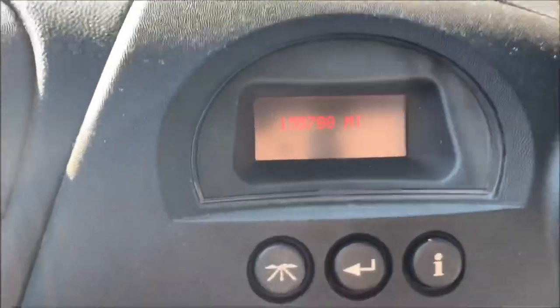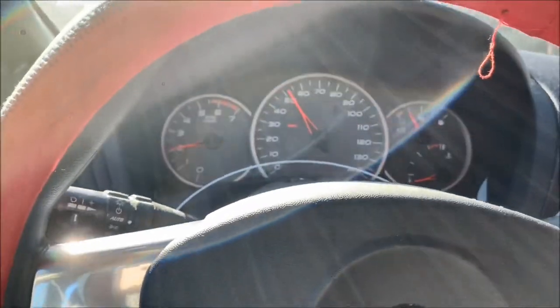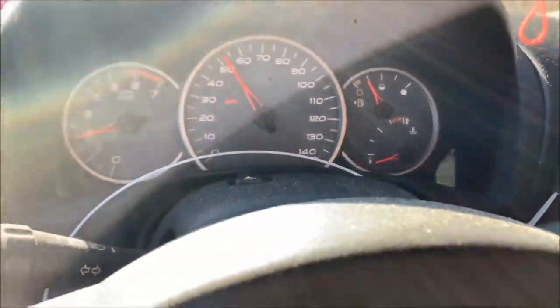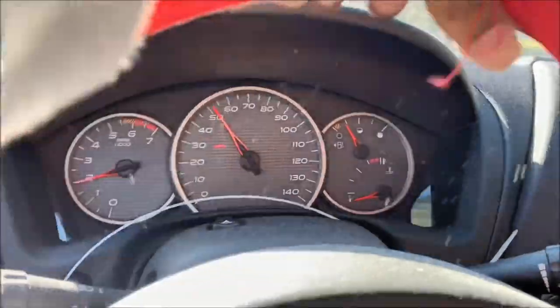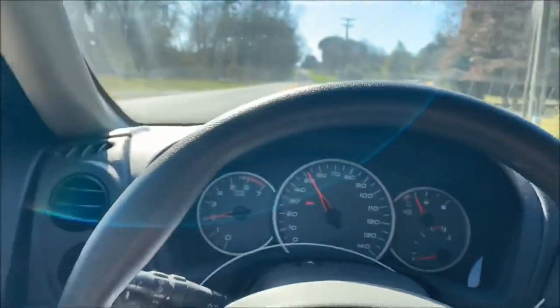Y'all see it? 155,000 miles on this guy. You know what I mean? So, I just peeled off on y'all. I didn't wanna go too crazy. I like to let my cars warm up a little bit. You know what I'm saying? This is in the way, but it's all good. I might take this off. Yeah, take that off. So, that's in the back.